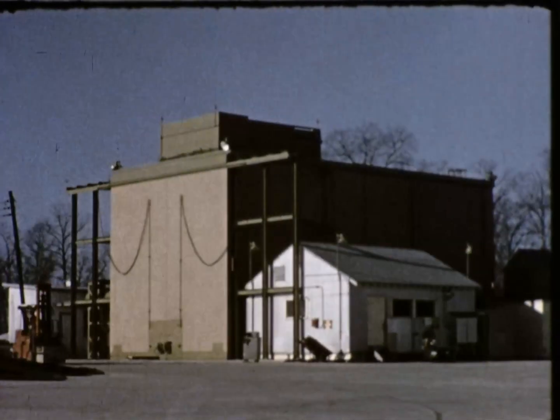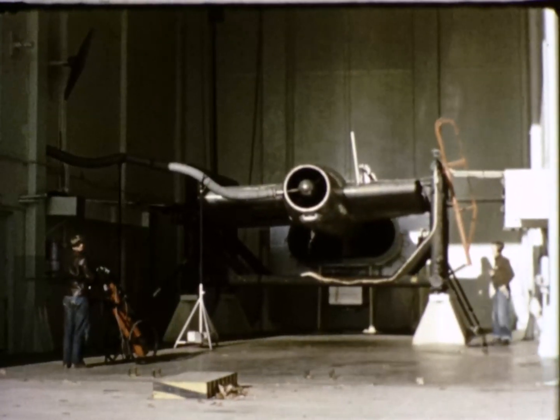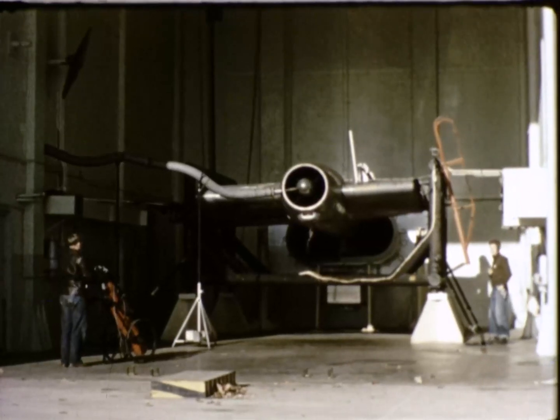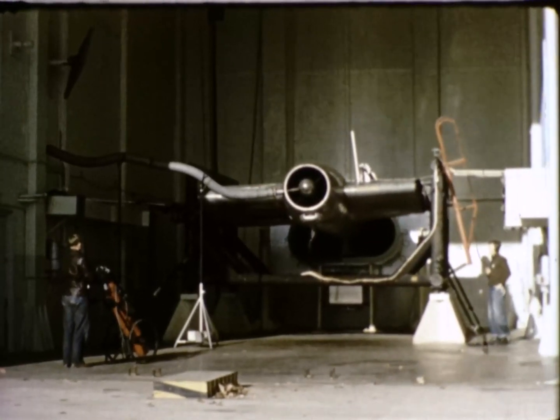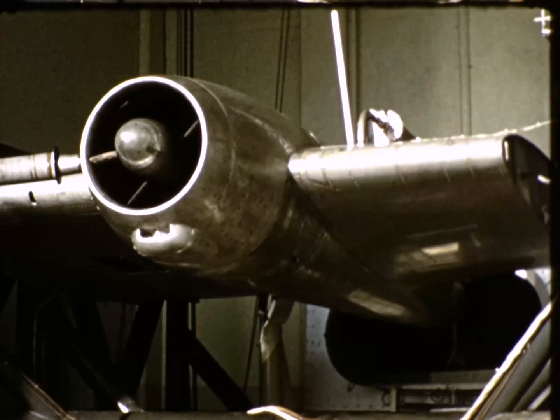Back in Baltimore, the development progressed with tests on the J-65 Curtiss-Wright engine used in the B-57. They revealed that it normally produced sufficient bleed air to power the target tow reels. No changes were required in the engine design.